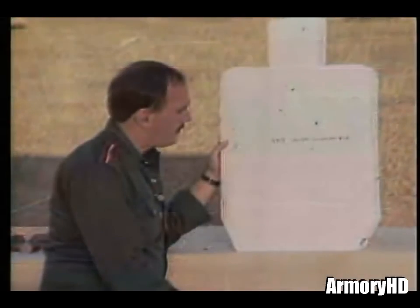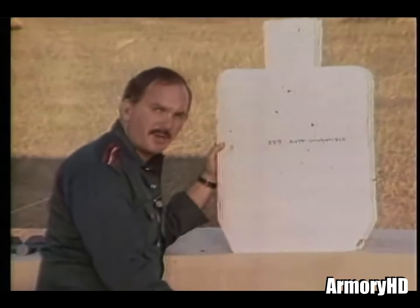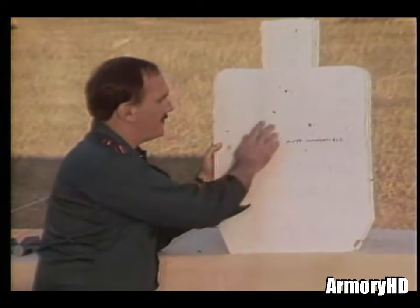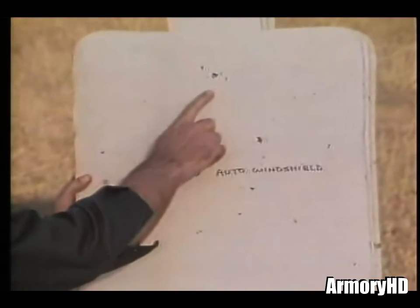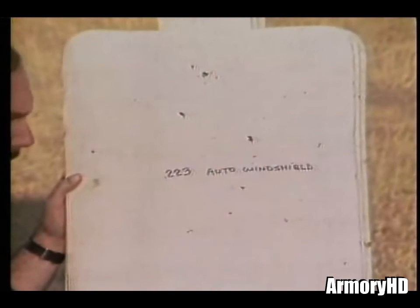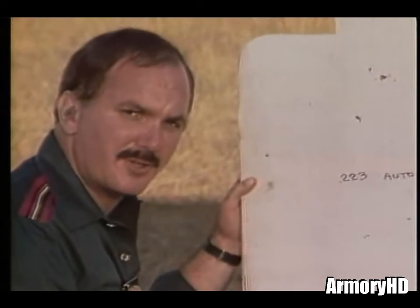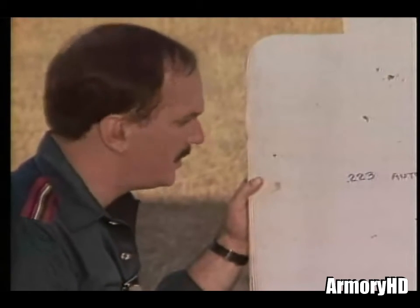Here are the results of our auto windshield test. We shot at targets which were simulating passengers in the front seat of a car. We shot through the windshield at about 40 meters. First one was a .223. You notice the numerous perforations. What happened, I was aiming about here. The bullet struck here. The jacket was stripped from the bullet. We found pieces of jacket all through here on the other side. The bullet still had sufficient power to penetrate through the front seat into the back seat, and it probably stuck somewhere in the trunk. But it was sufficient enough to go through the windshield and hit somebody, and it was quite accurate.